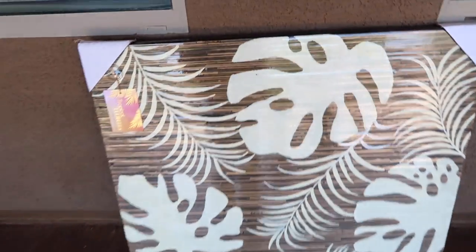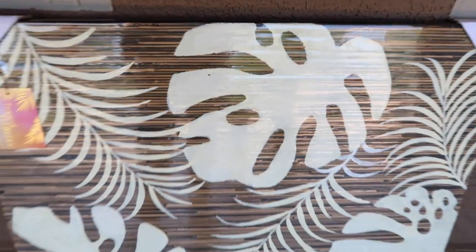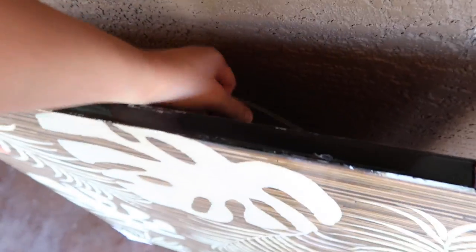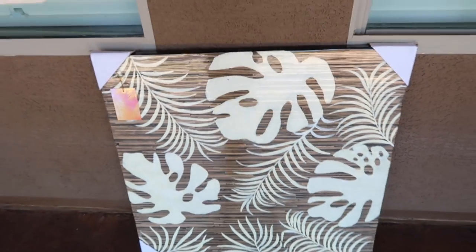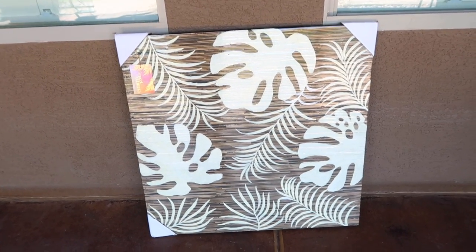I just loved it. It has kind of like wood detailing in here. And then the white leaves, I just think it's so perfect for a patio space. It's actually really heavy, so I'm gonna have to see how Kyle plans on hanging this up. But I just love this piece, and I think it's gonna complement everything that we have going on really, really well.